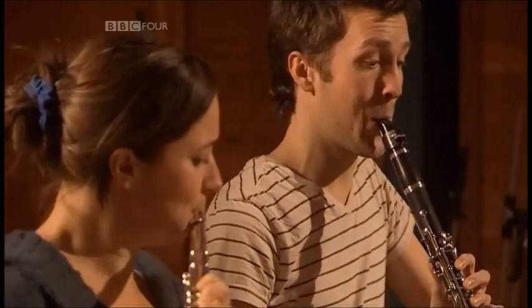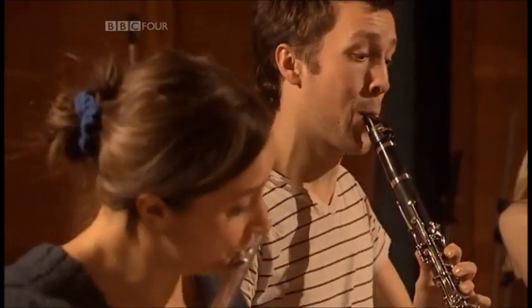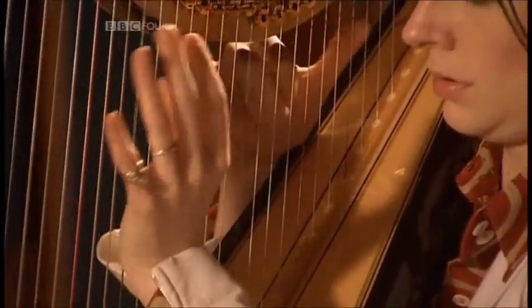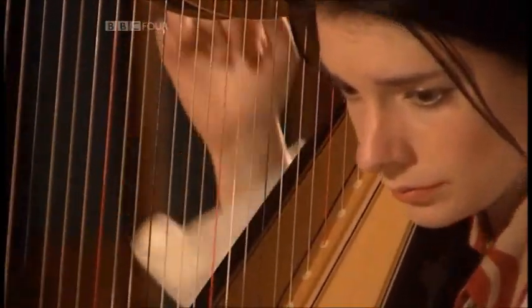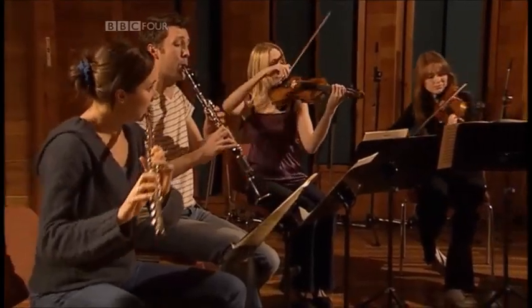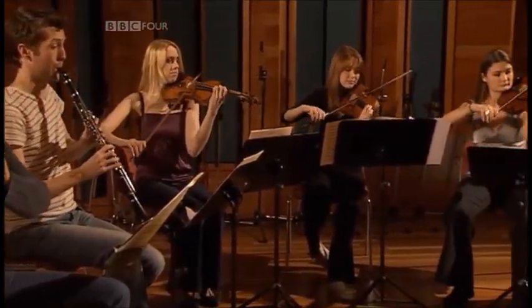In 1907, Ravel was commissioned to write this piece to demonstrate the range and versatility of the Erard concert pedal harp. It has since become one of the most popular and famous pieces in the harp's repertoire.